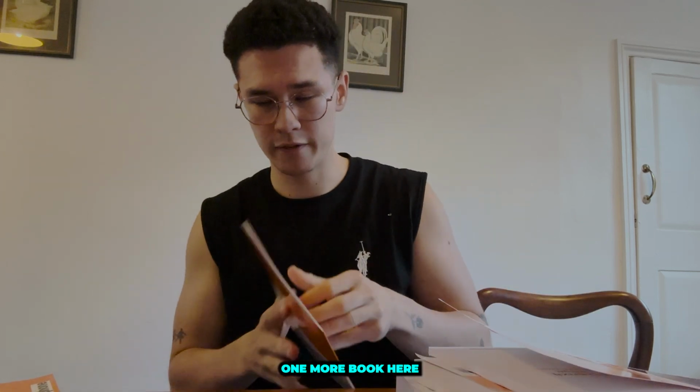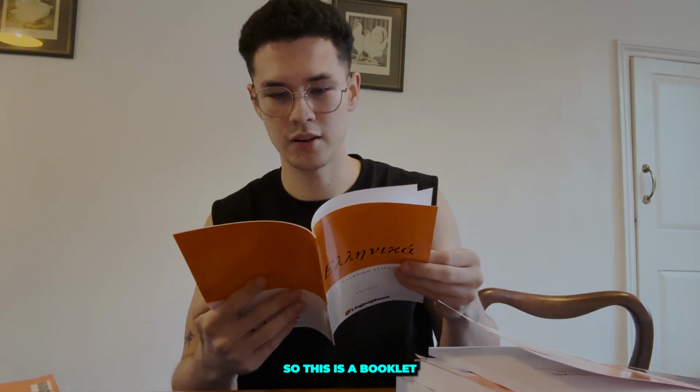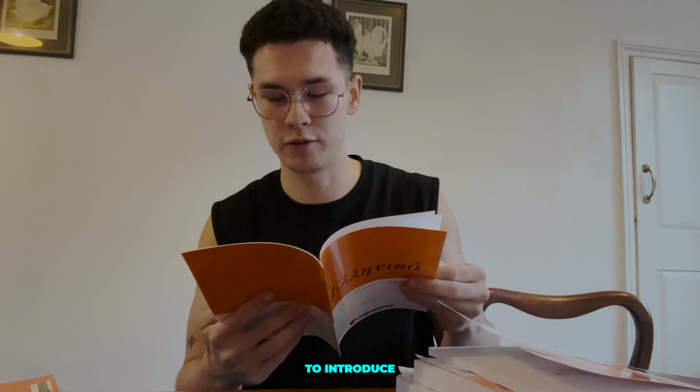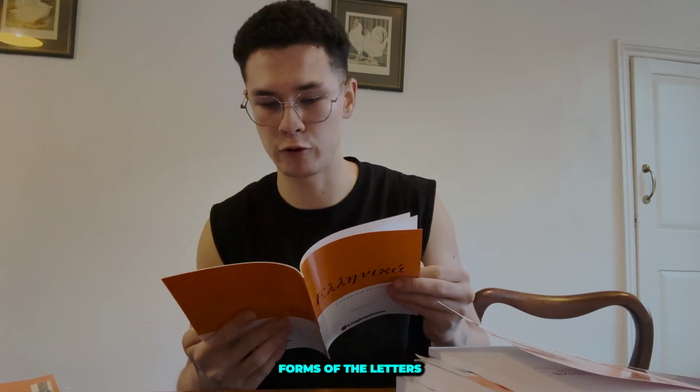We've got one more book here. This is the thinnest of them all. What is this? This is the alphabet. So this is a booklet to introduce the Greek alphabet, and it's intended to help you familiarize yourself with the printed and handwritten forms of the letters and to teach you to reproduce the letters yourself.